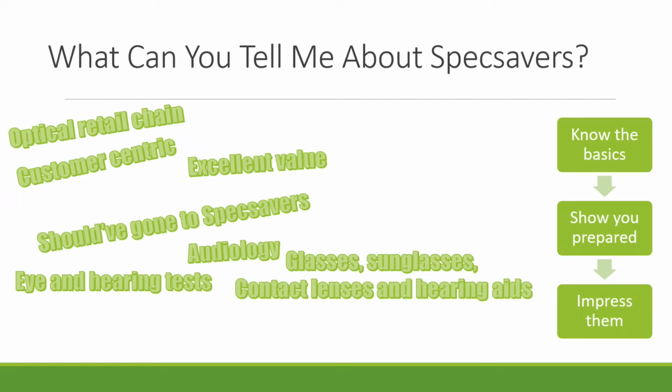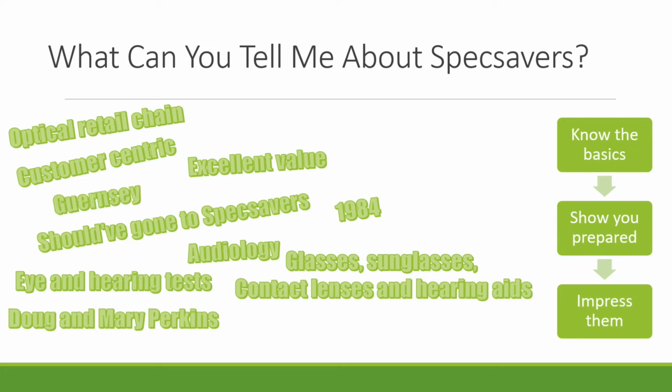This should have gone to Specsavers, which is a leading part of their branding for a very, very long time. And that's a phrase that a lot of people know about. You can then talk about them being founded in 1984 by Doug and Mary Perkins. The business originally started on the small island of Guernsey, which is where the first store was opened.